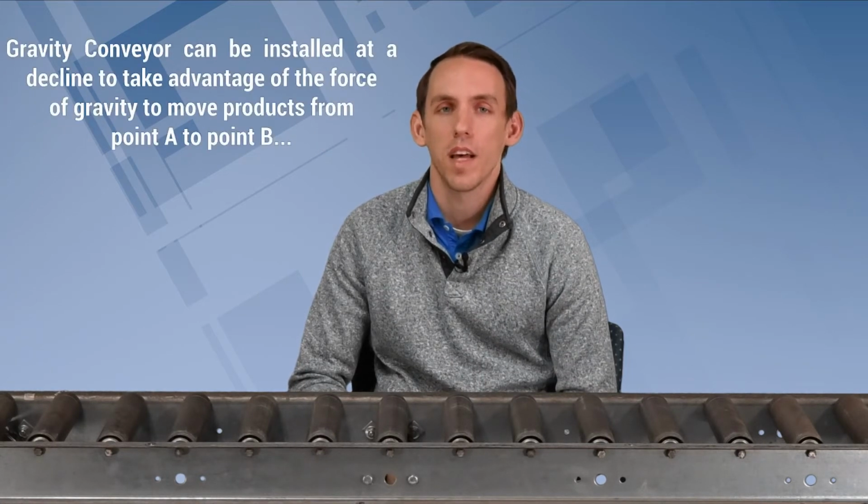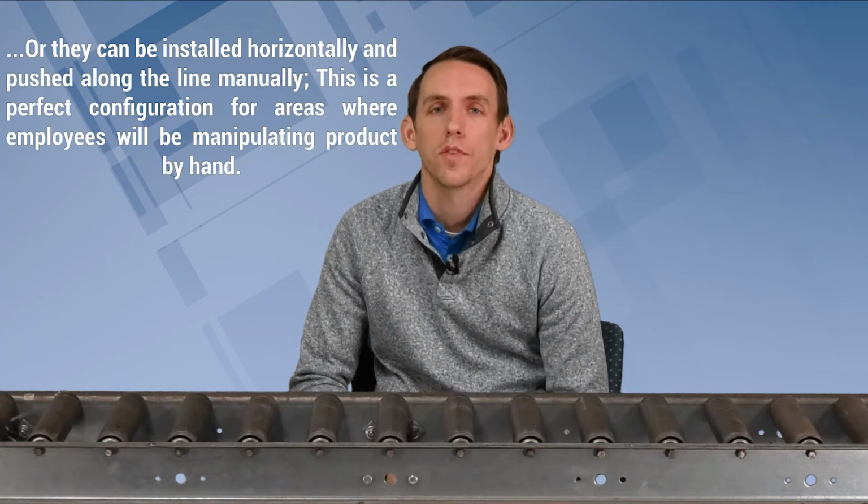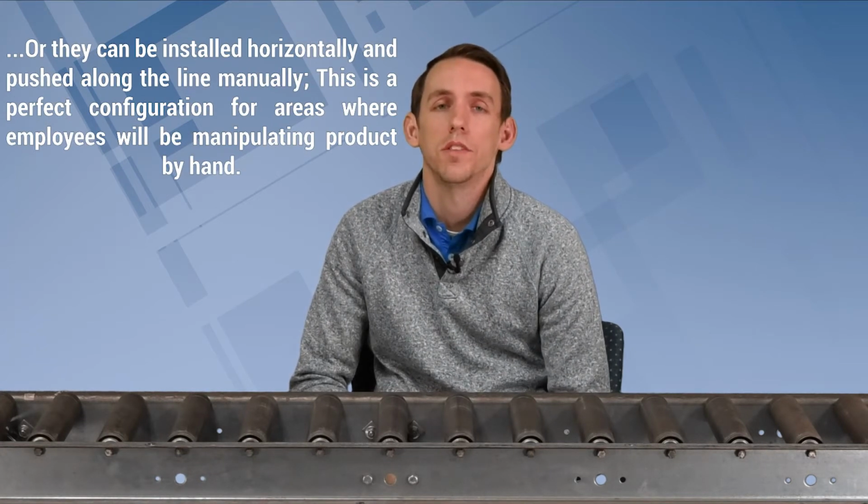They can be set up at a decline, which allows products to flow automatically from an area of high elevation to a lower area. They can also be installed horizontally for materials to be manually pushed, which is ideal for areas where products need to be manipulated by hand. While there are several types of gravity conveyor, today we'll be discussing gravity roller conveyor.